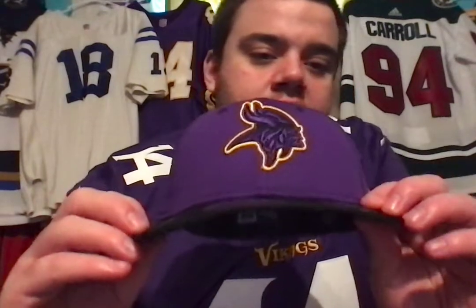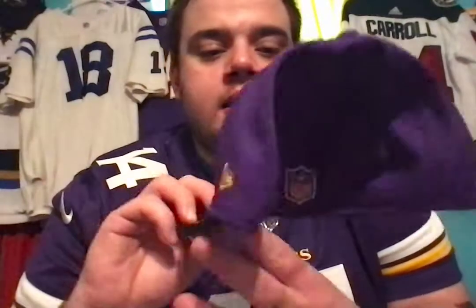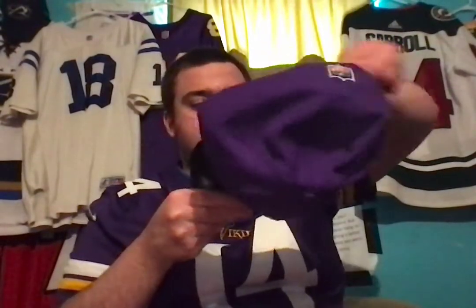That's right, ladies and gentlemen. This is the 2021 Minnesota Vikings official road hat, and this particular one is a low profile 5950. When they released these about 2 or 3 weeks ago, I knew I had to get my hands on at least the road one. The home one is pretty nice too, but the road one for me, just the purple and the design. Oh, baby. It's a really nice hat.